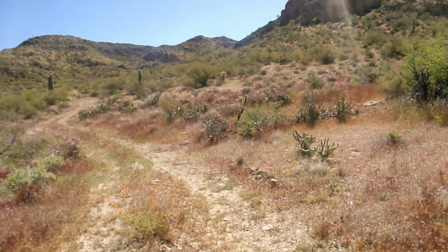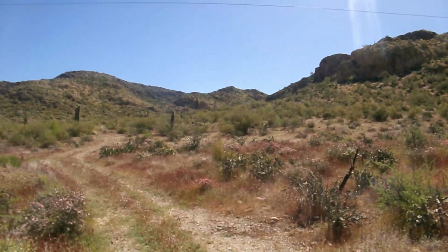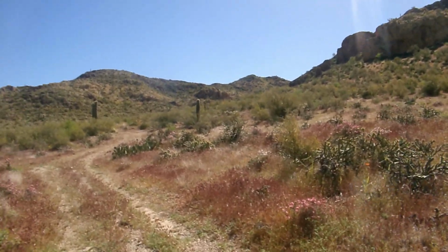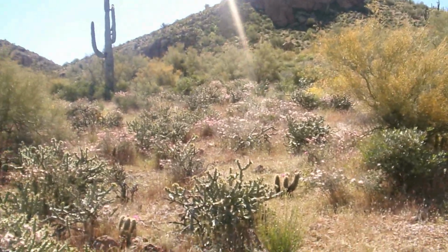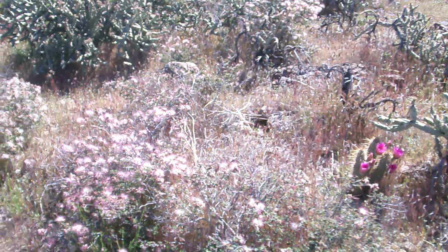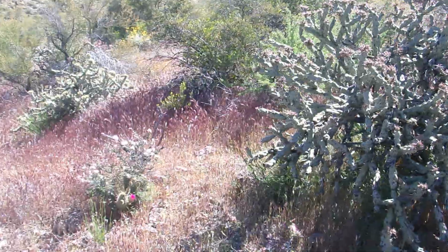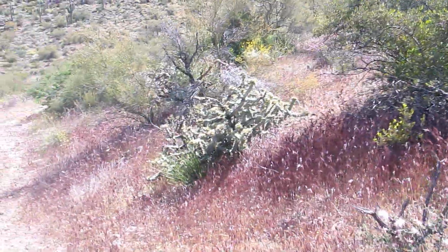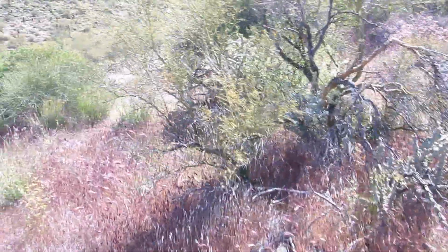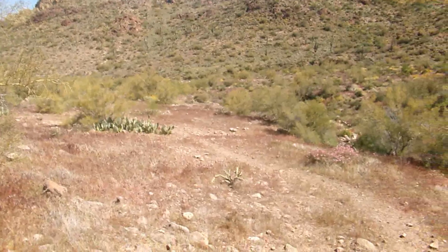Hiking a road, then a trail. Do some exploring in the area of the 4 mini peaks. Hillside of fairy dust or bushes. A few hedgehog. Some buckhorn. Ugly cat's claw come from down there.